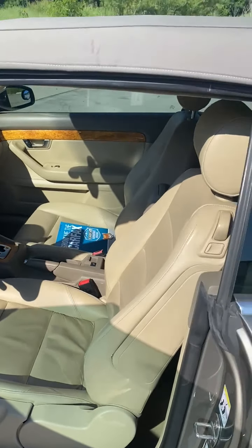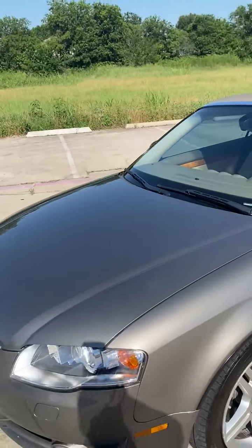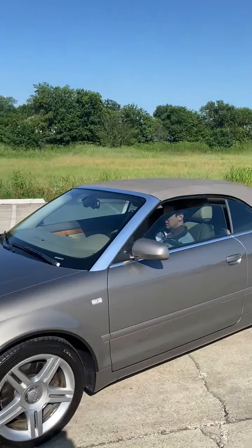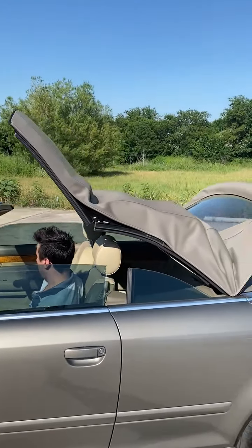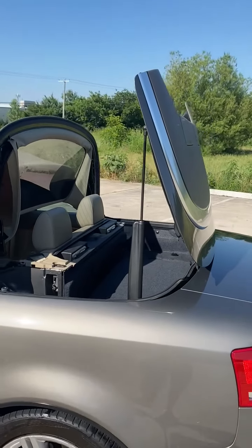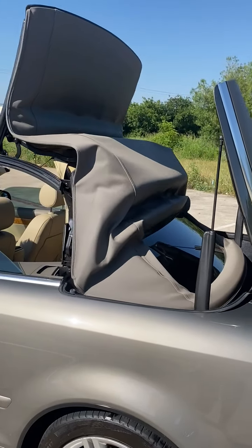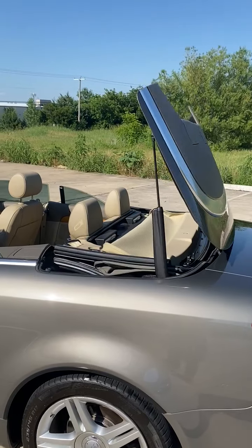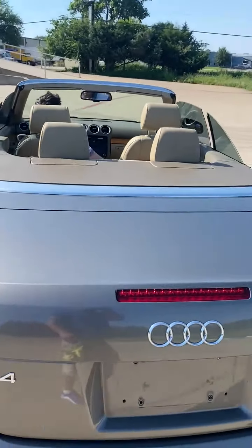All right, now we're going to show you the top operation. Okay, works down, no problem, seamlessly. Now we're going to go back up.